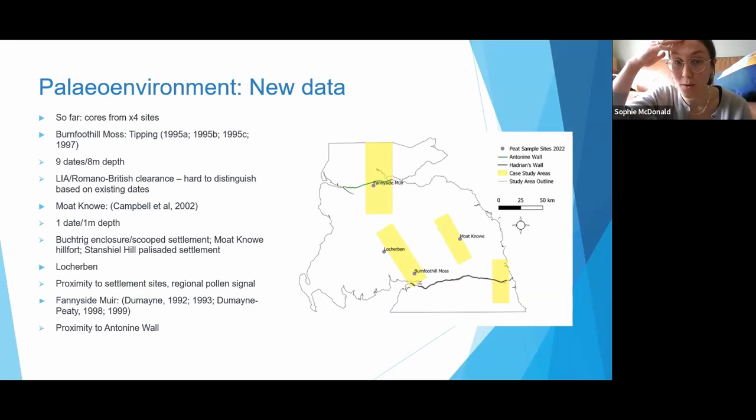So the first of those is Burnfoot Hill Moss. That's right next to the Scotland-England border, on the Solway Firth, and that was analysed by Richard Tipping in the 90s. It was okay in terms of dates, but it was hard to distinguish in terms of the existing chronology for the core whether any clearance that was observed in the area was late Iron Age or whether it was associated with more of a Romano-British presence. So we thought we'd revisit that site to maybe pull out that question.